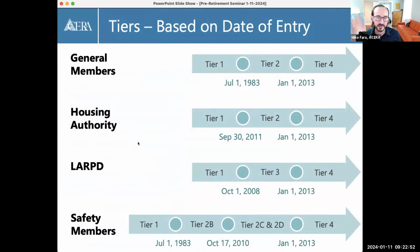Now, to find which tier you're in, and to find which timeline to look at on this chart, first of all, safety members are going to look at the bottom timeline. Safety members are sheriff's deputies and probation officers, and there may be some other sworn officers in there that are safety members. Everyone who's not a safety member is a general member. You're going to look at the top timeline unless you're a general member who works for the housing authority, then you look here, or a general member who works for Livermore Area Recreation and Parks District, and then you look at the timeline for your employer.